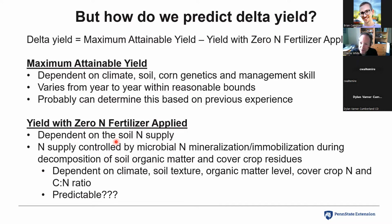It's dependent on some things that we understand from knowing about this process and studying the microbial physiology. You know, people have been studying this process for decades. There's a lot that we actually do know about it. We know that it depends on temperature and moisture, so your climate. We know that it depends some on soil texture. It depends on the organic matter level and the cover crop nitrogen and C to N ratio.